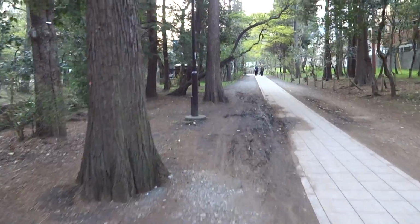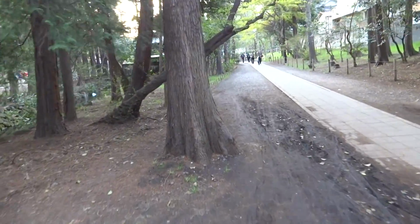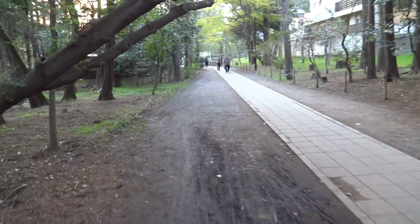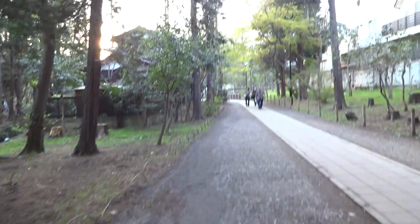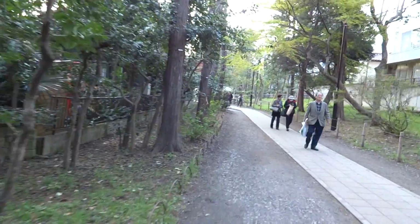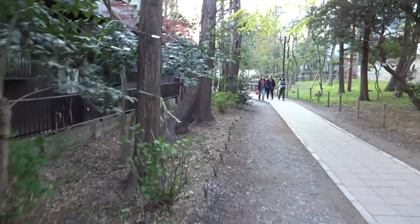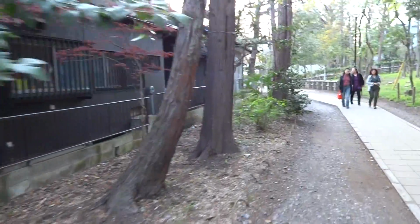But there's a lot of people here from different countries coming out, especially during this season. This is when the tours are really abundant, so a lot of people from different places come out to sit in the park and enjoy the cherry blossoms, because they're only out for generally a week or two, and that's it. This here seems to be lasting a little bit longer.